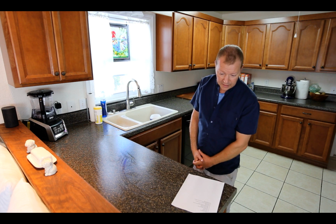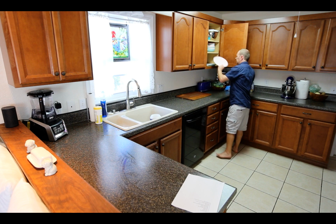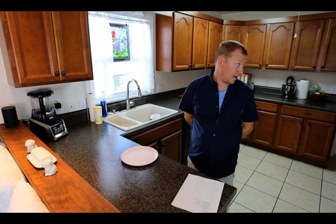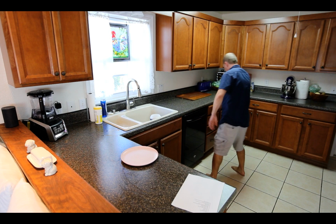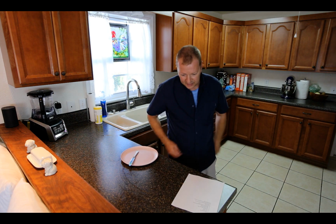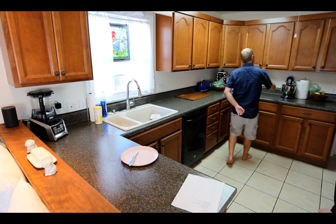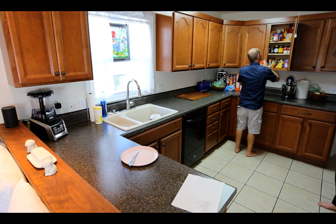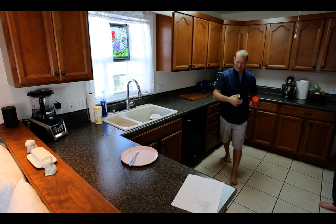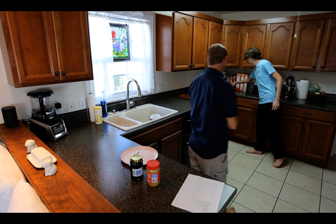The next step here is getting ourselves a plate. So we will come over here to where we keep our plates and find an appropriate plate. Next, we're going to need to get a knife. So we will slide on over here, grab ourselves a knife. Next, we need the peanut butter and the jelly, which are both located in the cupboard. Sometimes there's jelly that's in the refrigerator, but we happen to have both right here, ready to roll for us.